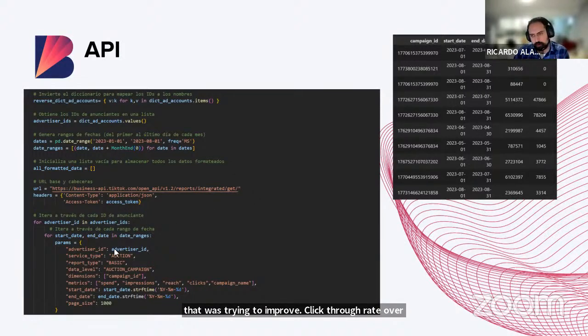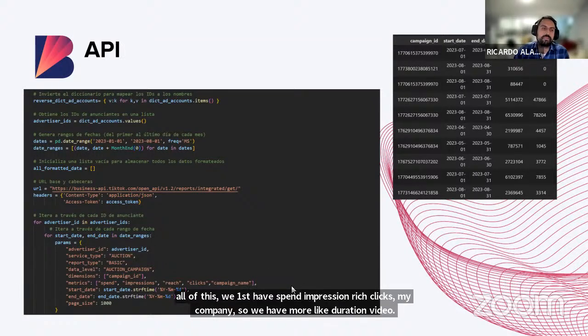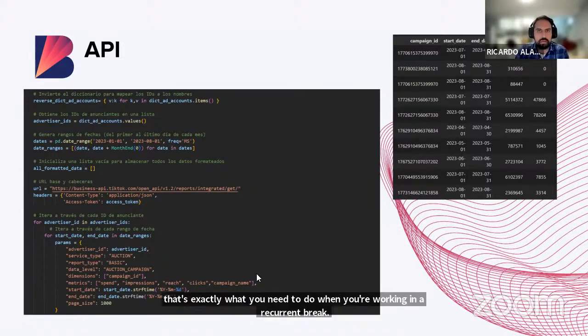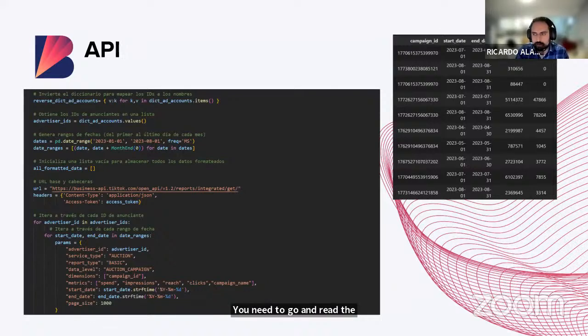So we were doing analysis on it, and we would then do machine learning on the campaigns that we were running with several features. Not all of them. We first have spend, impressions, reach, clicks, campaign names, and then more like the duration of the video, the click-through rate that they have, things like that. But that's exactly what you need to do when you're working on a real client project. You need to go and read the API documentation, see what features you can get, and try to get the ones that you need to do the machine learning model, right?